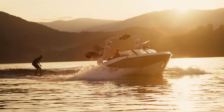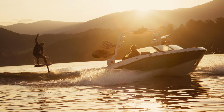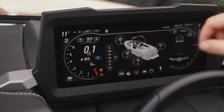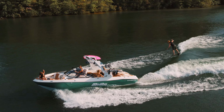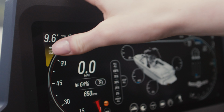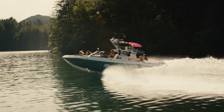The design of the 23 LSV is built to cut through larger waves and big chop, no matter which hull you choose. And to maximize versatility, Malibu's presets make it really easy to go from a dawn patrol slalom set to an afternoon surfing and wakeboarding session with the whole family. When everyone's tired and the sun is going down, it's just as easy to hit the go home button and let the boat drain the ballast, stow the underwater gear, and have you on your way to dinner in no time.